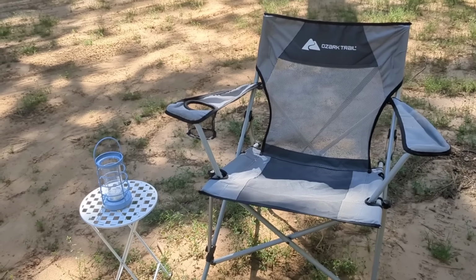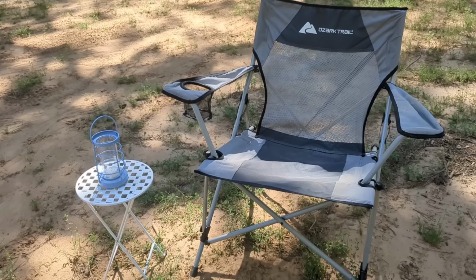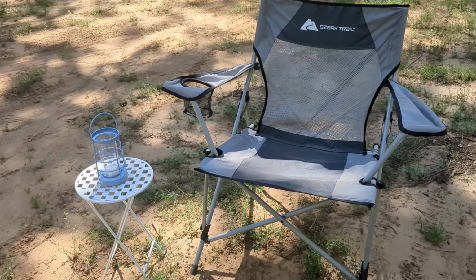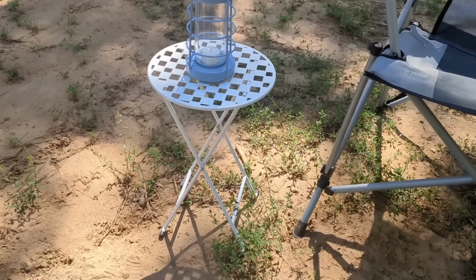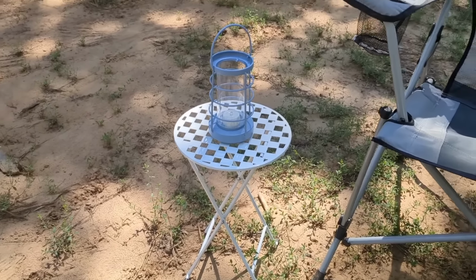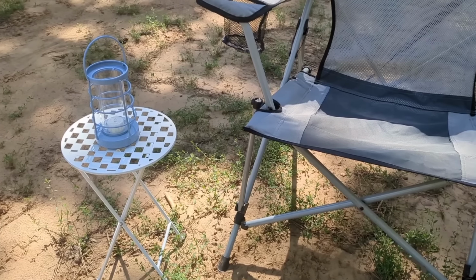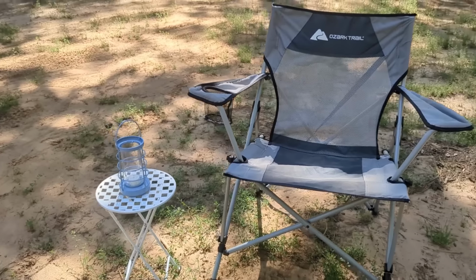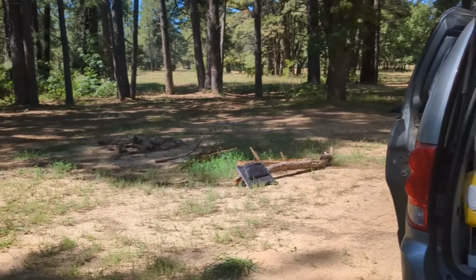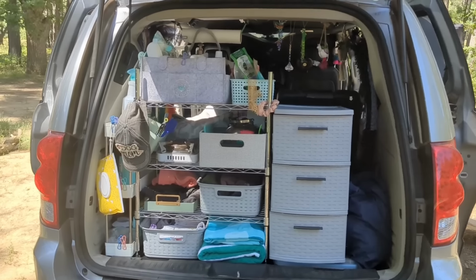I use this super cozy Ozark Trail camping chair from Walmart. It's a $60 chair. I found it on clearance for $20. It's broken a few times, so it has some extra screws in it, but it's great. I have a lot of little tables from Target that work great in my van. This one was only $5. I like to use it for my lantern, decor, or even my tablet when maybe I'm watching my baseball game, or my phone. So we have a very simple outdoor setup, and I also have a 9x12 outdoor rug that I really like to use, especially in Quartzsite in the winter.